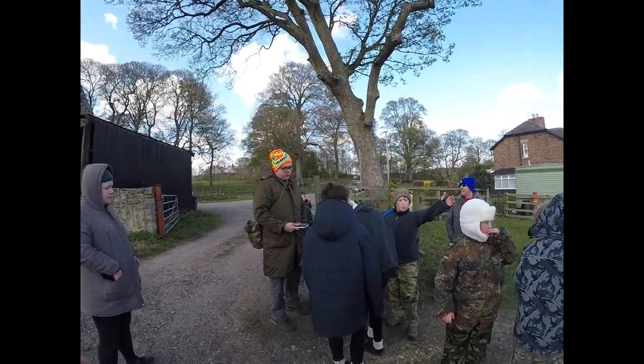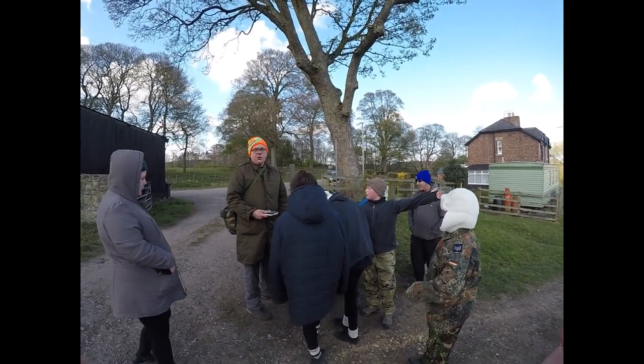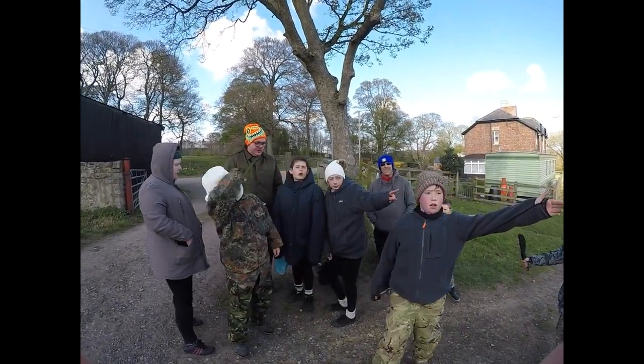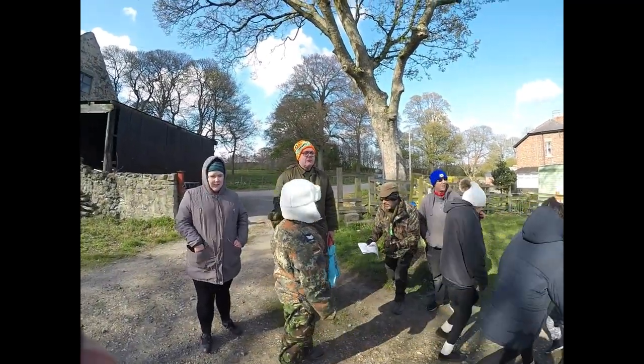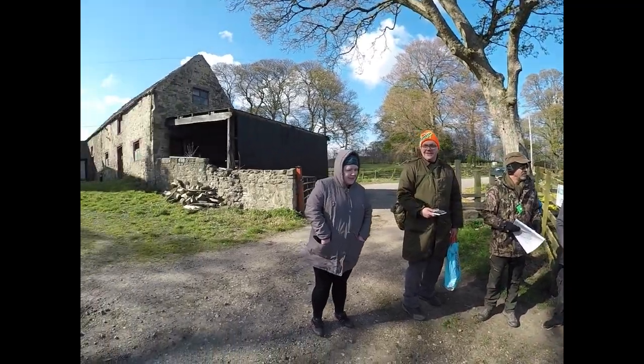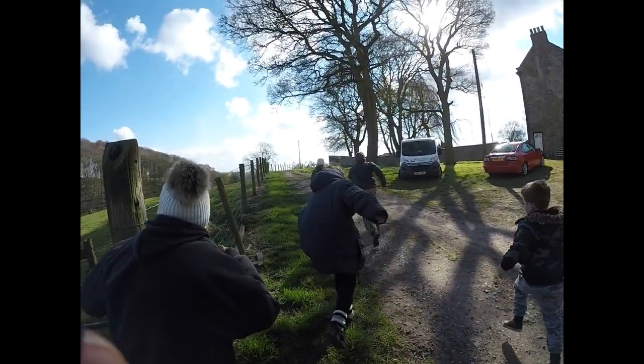Different directions. Everyone look at the compass. Look at the road. This is north, south. Wrong side of the fence. Okay, Harry, let's not run.